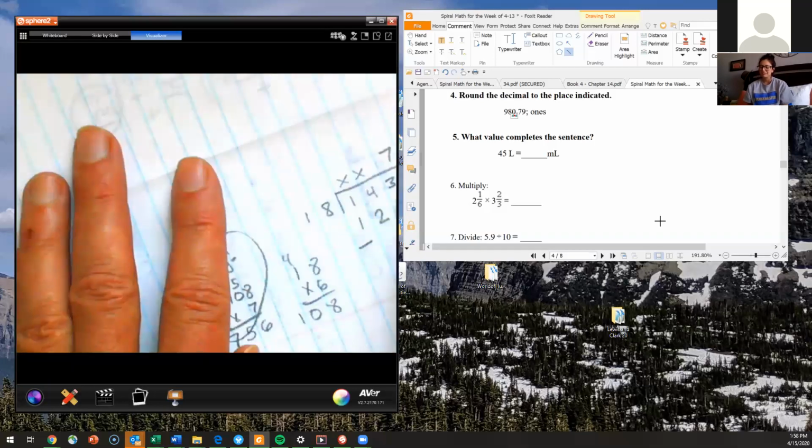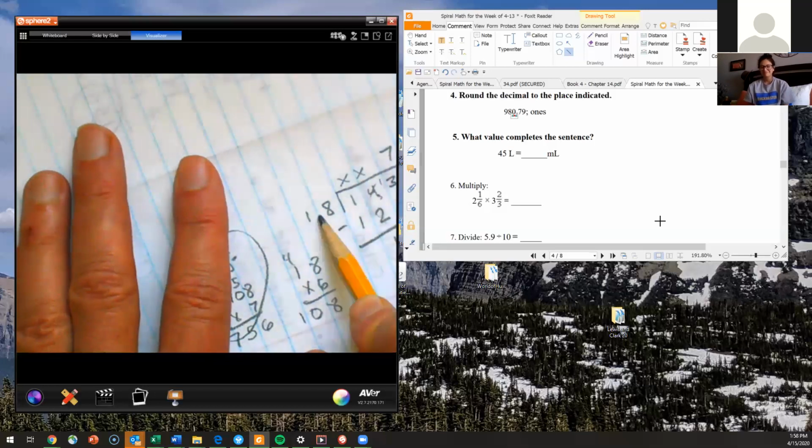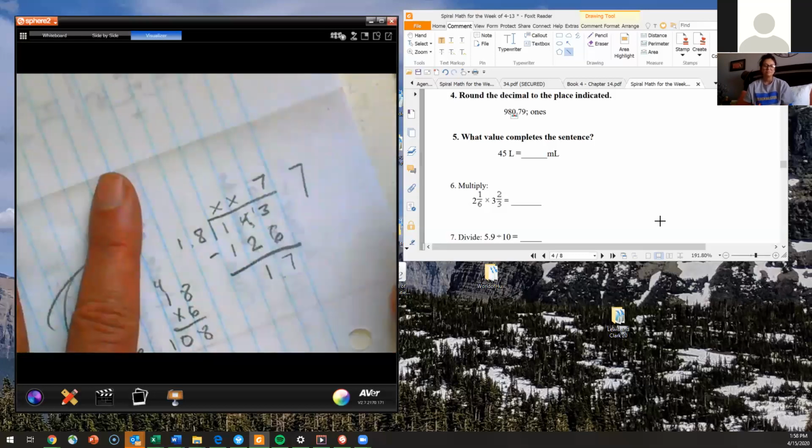And then I'll go ahead and subtract. 13 minus 12 is 1. 3 minus 2 is 1. So I end up with a remainder of 17, which is smaller than 18, which is okay. Let me move that over so you can see it. So now my mixed number is going to be 7 and 17 over 18.